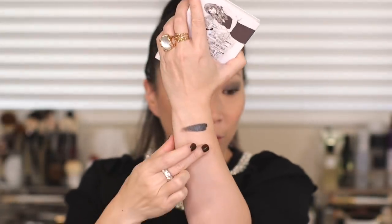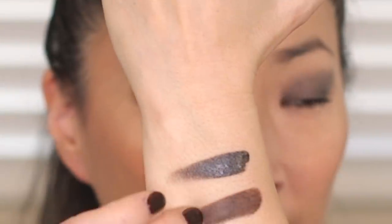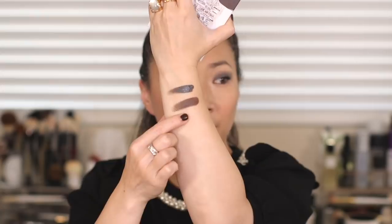I think if you're going for something a little bit warmer than, say, black or gray, this is a really nice option. The shadows in this palette just blend beautifully. You really want something that's going to transition itself, so you only need one color. With the way this shadow blends, you can just keep blending out the edges, and it really just transitions itself. It's just a really beautiful shade.